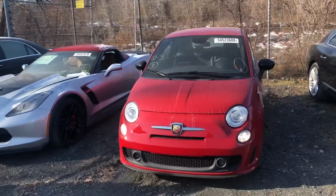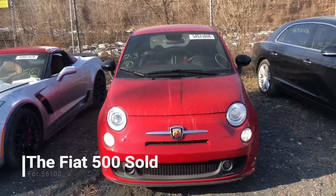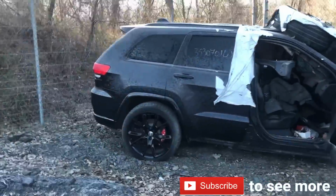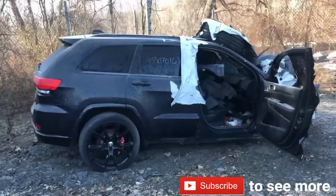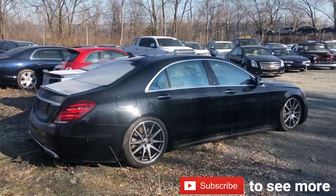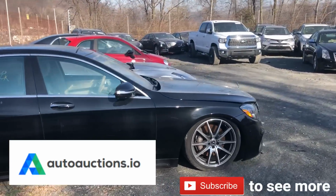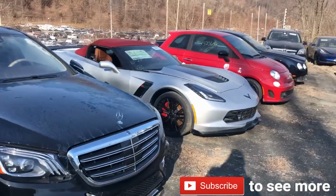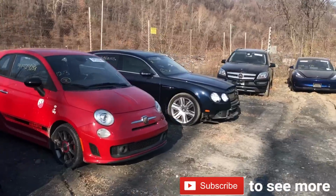Now these cars haven't sold yet. They're still for sale at the auction. I think it's scheduled sometime next week. So I can't give a price update just yet. I will be making a price reveal video in the future since the cars haven't sold yet. But I'm going to be using the website autoauctions.io. It shows how much the car is sold for, the current bid, how many times the car has been sold previously at auction, and all that good stuff.